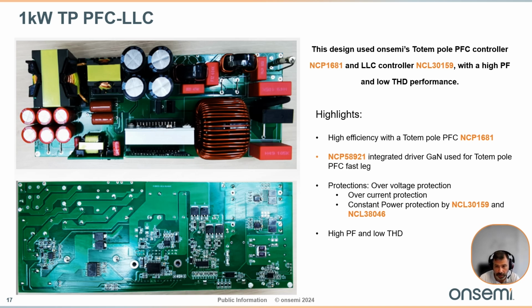It's based on a totem pole PFC controller with NCP1681 and also with our onsemi LLC controller, NCL30159, which they use for a very high power factor and very low THD performance. It means that it has a very high efficiency thanks to the 1681. We are using here integrated drivers, so with the NCP1681 we've integrated the GaN with integrated driver. The device comes with all the protections like overvoltage protection and overcurrent protection, and constant power protection is done by the NCL30159. The reference design comes with a very high power factor and very low THD.